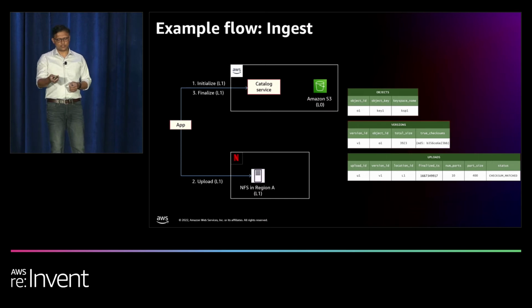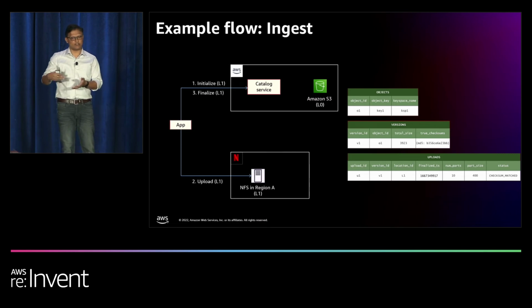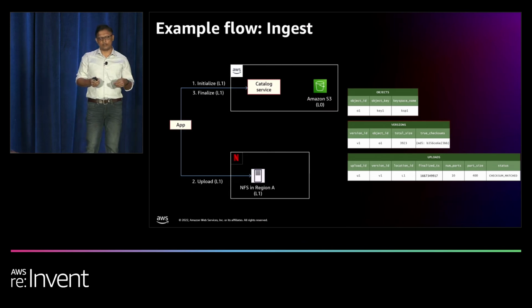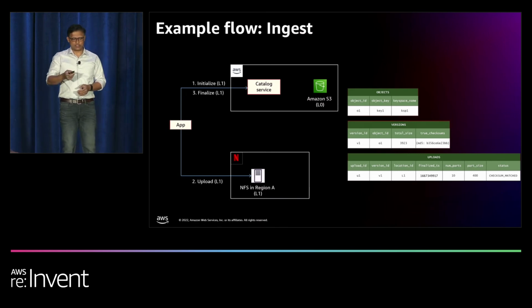The status of that row in the uploads table starts in the in progress state, which is when the object is initially initialized. Then once it gets finalized, the status changes to finalized. For storage systems that actually support checksum computation, we have support for checksums to be computed and sent to the catalog service. In the case where the user has provided a true checksum, the catalog service would compare the checksum received for the upload with the true checksum that the user provided and change the state from finalized to either checksum matched or checksum mismatch. So that's the ingest flow.